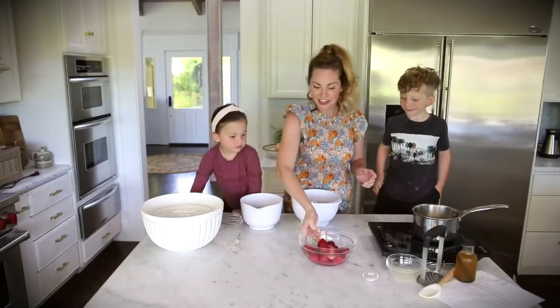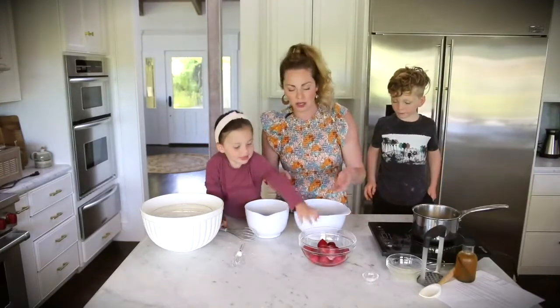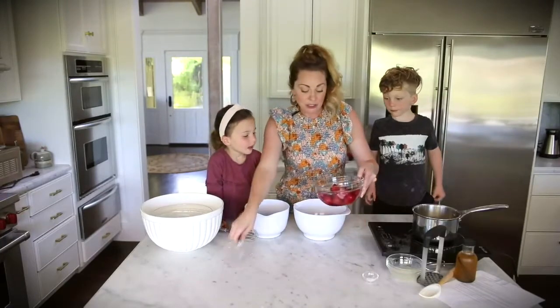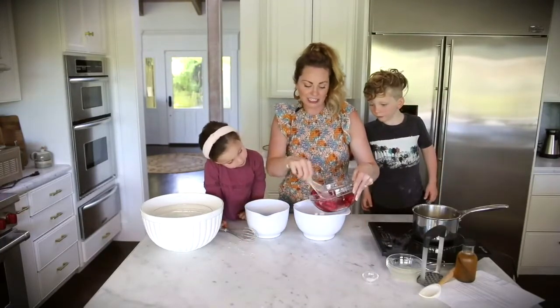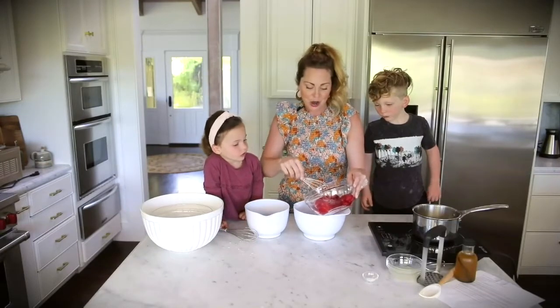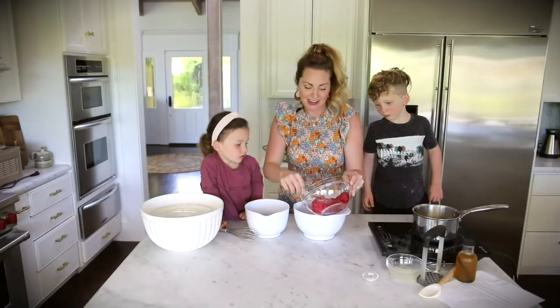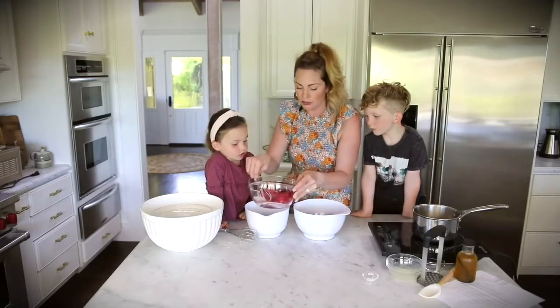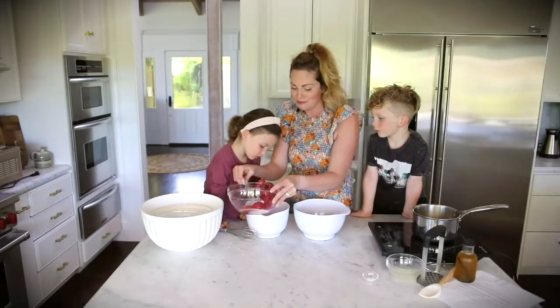So one thing that is fun to have the kids do, if I was doing this alone, hold on, these are gonna dye your hands, so I want you guys to be really careful, okay? If I was doing this alone, what I would very likely do would just be to pulse it in the food processor or in the blender, but this is a fun little project to kind of keep your kids busy for a little bit while you're prepping the custard part.